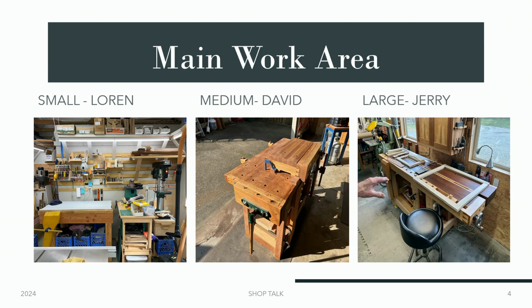Jerry, the underlayment heating works great, except when you have a big shop like yours. Oh, yeah. Well, when we designed our heating system for the house, we talked to him about the possibility of adding heat to the shop, and he said, "Well, that's easy.